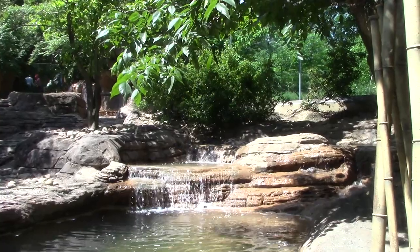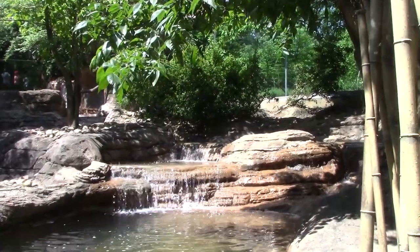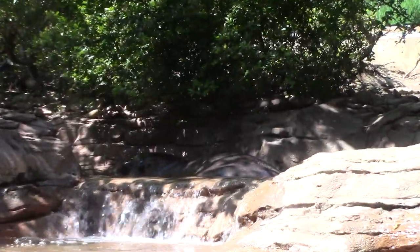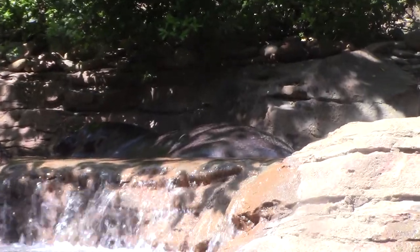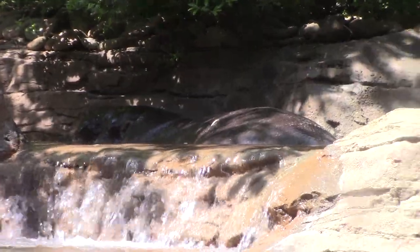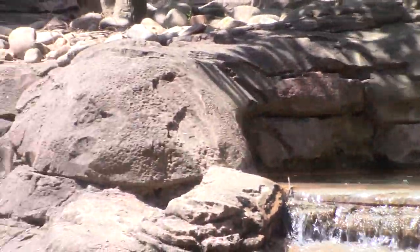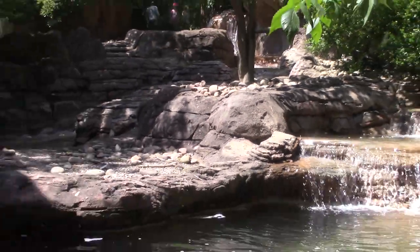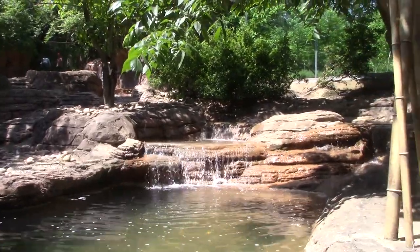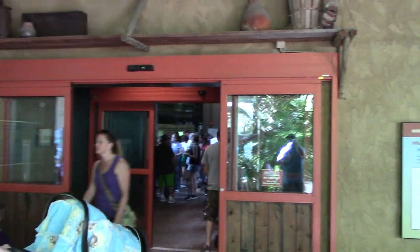Okay, I see a hippo, but he's behind the waterfalls and he's laying in the water. It's of course something that hippos usually do. You can see the top of them right there, just relaxing. And his habitat is aptly named Hippopotamus Falls. I'll try and check back a little bit later, see if I get a better view of them. We're gonna go inside the gorilla sanctuary, see if we can find some of the gorillas.